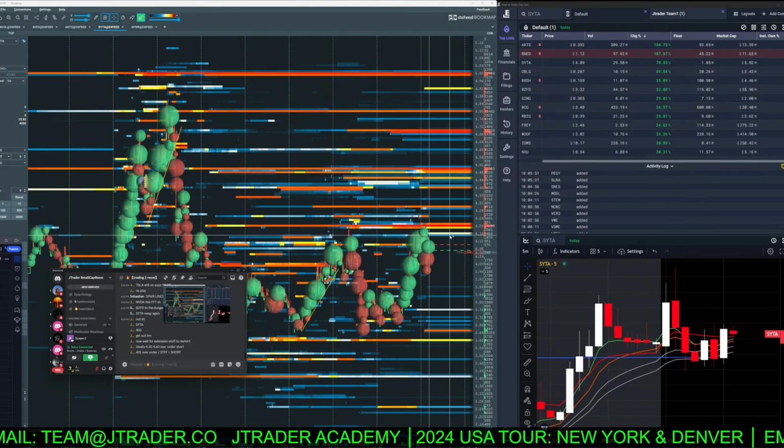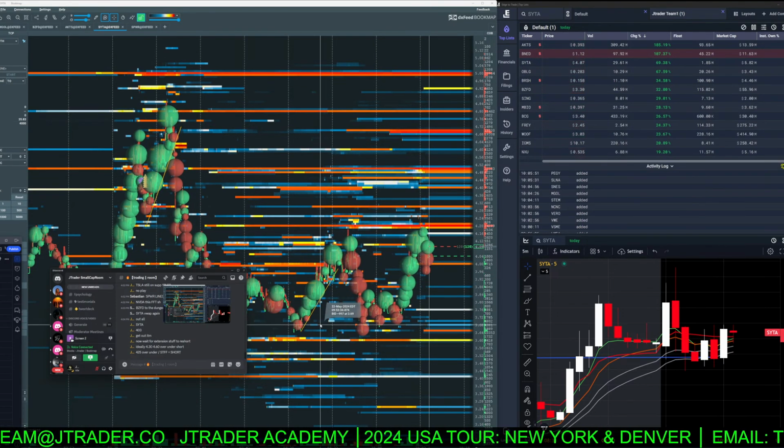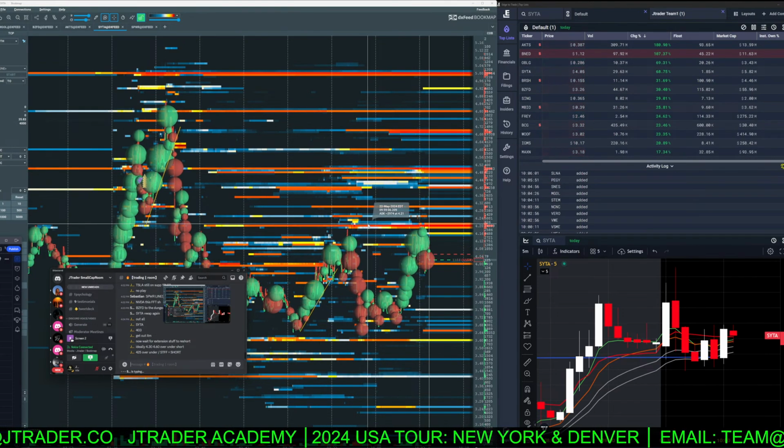That's the reason why I like to use hotkeys. We can slam it for a short. This is advanced trading, so it requires a little bit more practice with the timing.